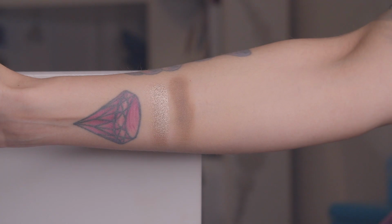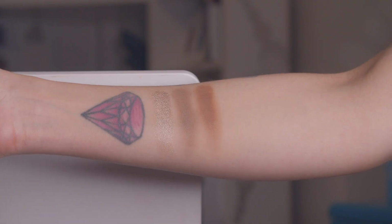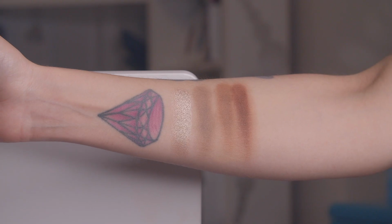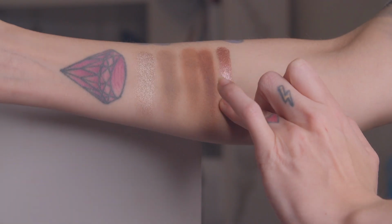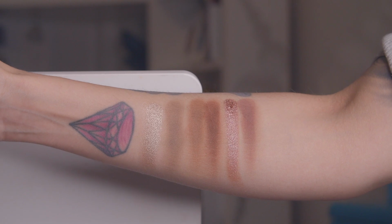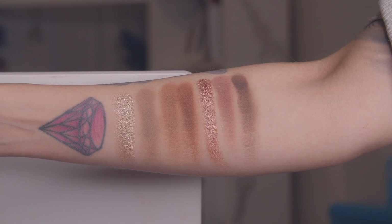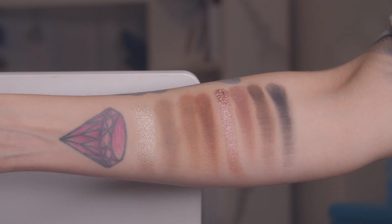This is the shade Blondie, described as a matte beige taupe. This is the shade Fox, a matte neutral sand. This is the shade Mystique, a matte warm sienna. This is the shade Angel Rose, a foiled rose pink. This is the shade Bohemia, a matte warm mauve. This is the shade Sable, a matte red brown. And this is the shade Caviar, a matte velvet black.